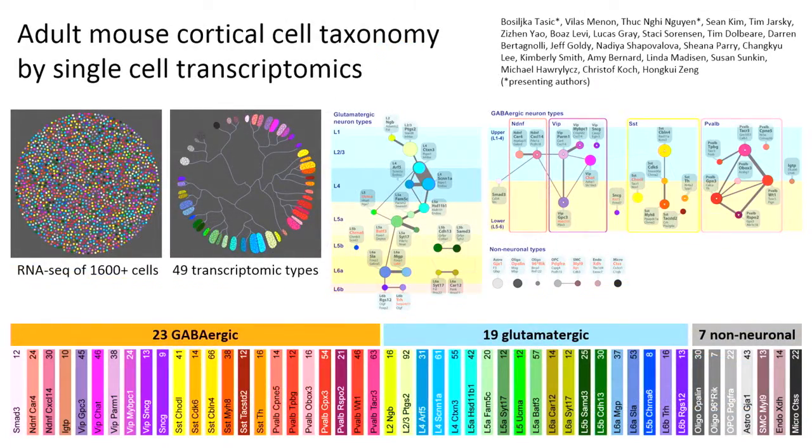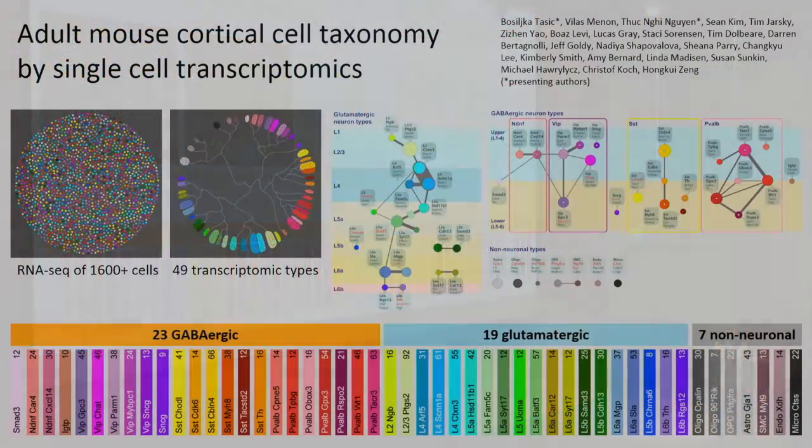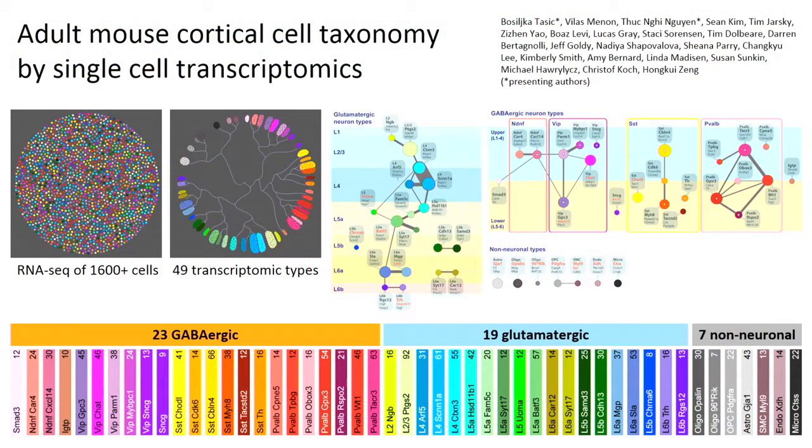Hi, my name is Tuchman, and along with Bosiljka Tasic, we will present our recent study in which we characterized and classified cell types in the mouse visual cortex using single-cell RNA-seq. We identified 49 transcriptomic types, 23 of which are inhibitory types, 19 excitatory types, and 7 non-neuronal types. Come by our poster number 39 if you want to learn more about these cell types, including the putative laminar locations, their correspondence to Cre lines, and much more. Thanks.